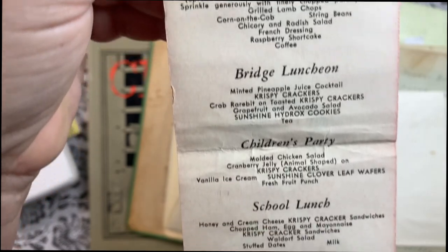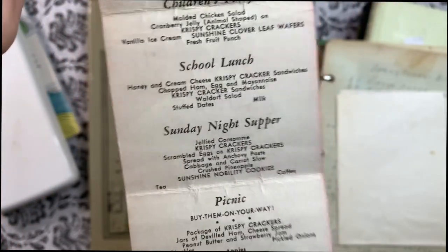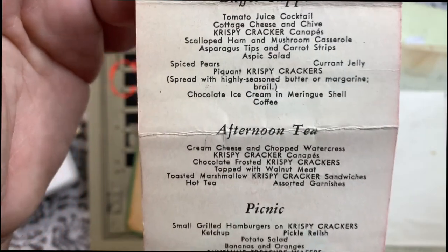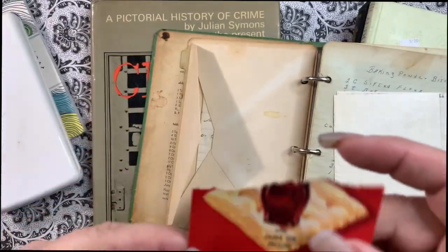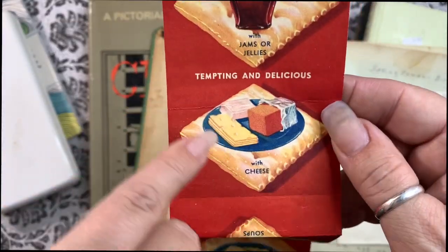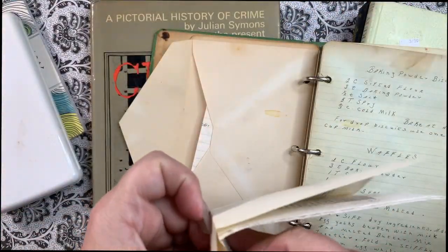Luncheon, dinner, bridge luncheon, school lunch, Saturday night supper, buffet supper, afternoon tea, picnic. What to serve, even breakfast, no date. But my guess is it's all with saltine crackers, because look at all the saltine. What else do we have tucked in the secret envelope?